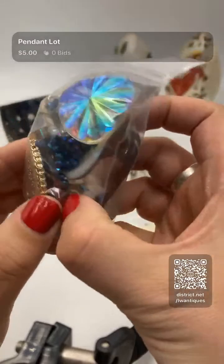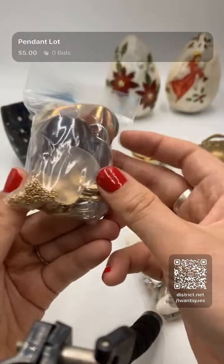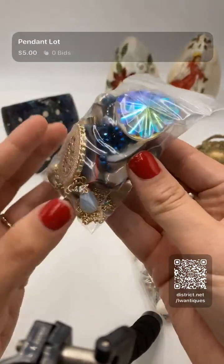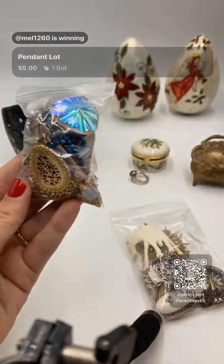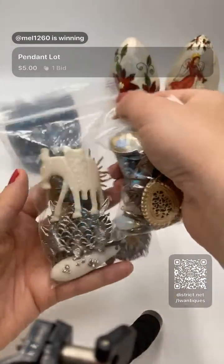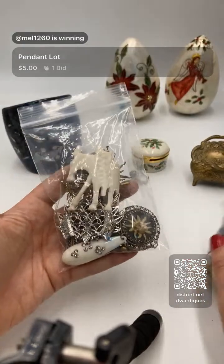All right, mystery pendant lot. We have some pendants in between. It looks like a big lucite heart in there, an apple, some little ones down there. Mel is in for 5. Yes, Desiree, I love hunting too. I do too. And Mel, you get it for 5.